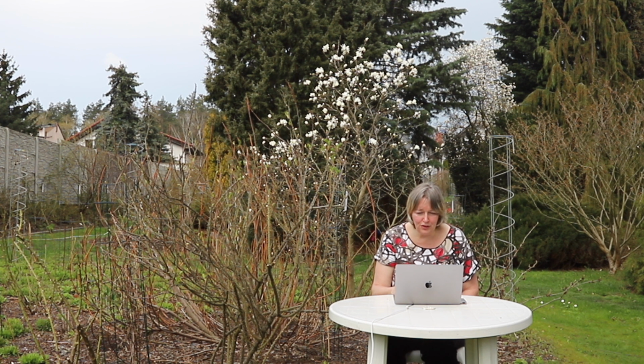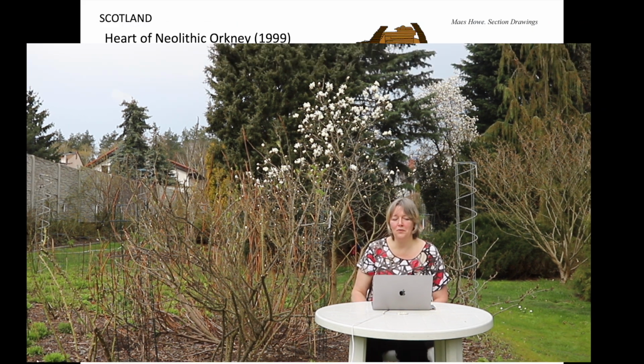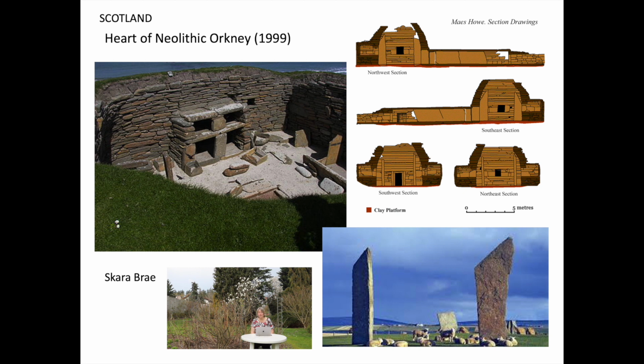Let's now move to Scotland. There are quite a few. There are 5 places in Scotland that have UNESCO status. The first one is the one you may remember when we talked about the Scottish islands and the Orkney archipelago, the Heart of Neolithic Orkney.